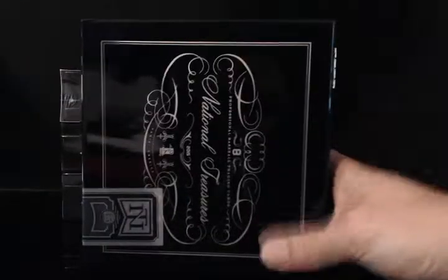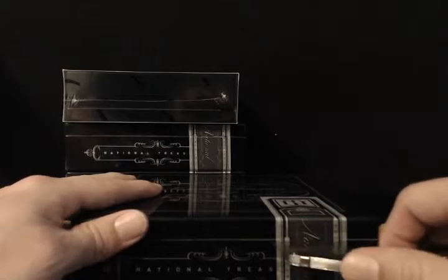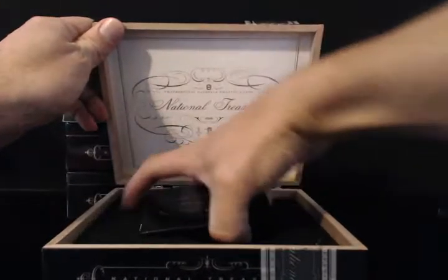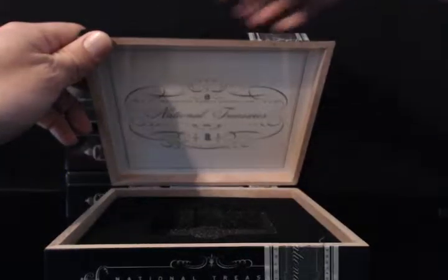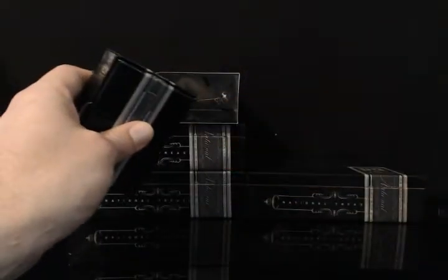Box three. A little bit of a fatty there. This one's pretty full. Not as full as I've seen them though.